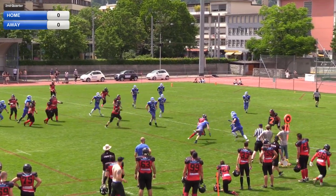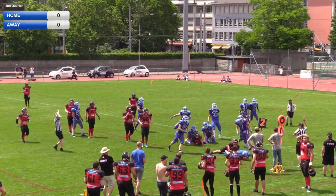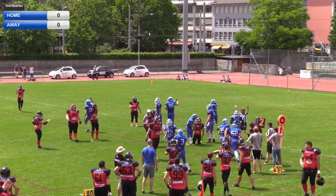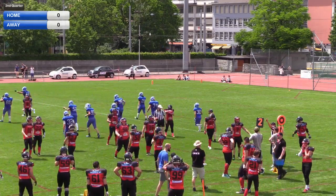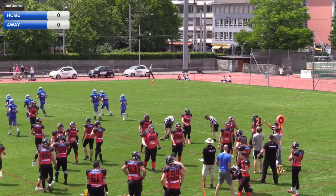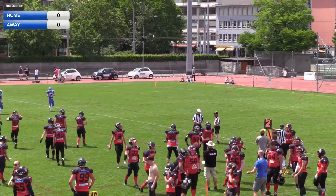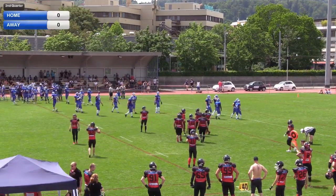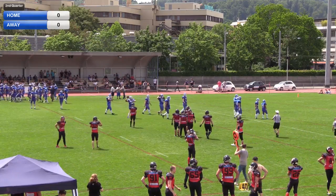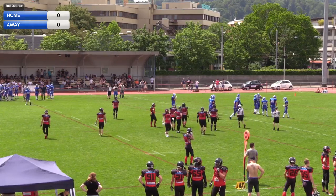Pass out to the right to number 27. He fumbles the ball. And it looks like the Renegades were able to recover the fumble after fumbling the ball themselves. Looks like a pretty interesting, tough game today. Which means Zurich's offense will be back on the field and Argovia Pirates' defense back on the field.